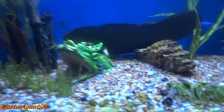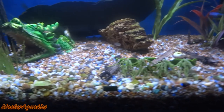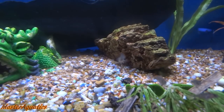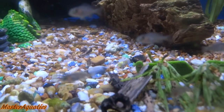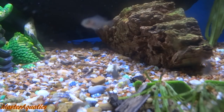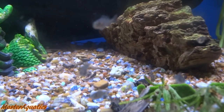And then down below it says babies do not add fish, and again there's no names for these guys, so whatever this is, the owner's making sure that these guys are being well taken care of. It must be a rare batch of fry of some type of fish.